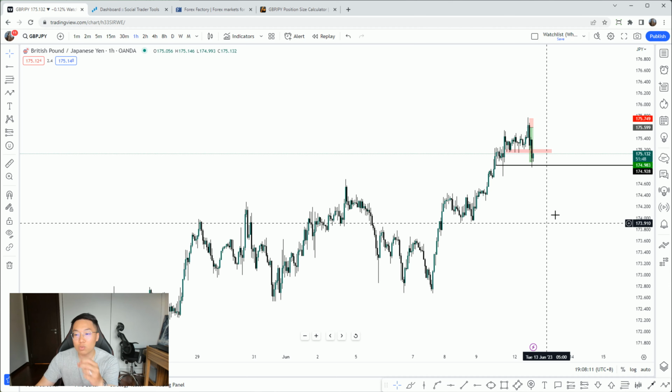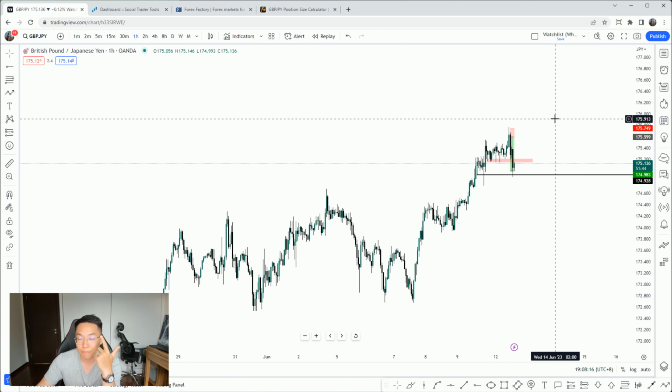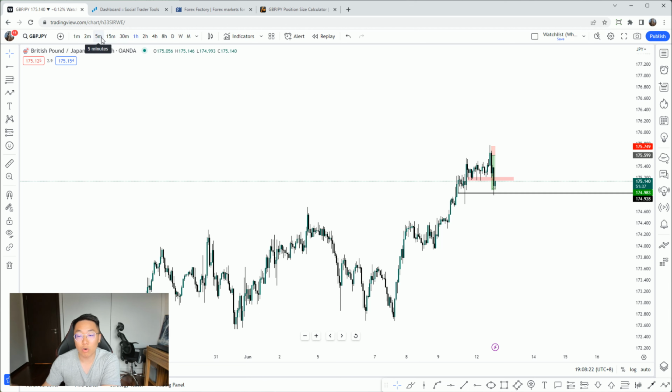The main reason why I went short was, first, I had multiple confirmations. Second, price was reasonably overstretched. Third, I was aiming for a small target. So this was only a good setup because I was trading the lower time frames, the 2-minute chart.